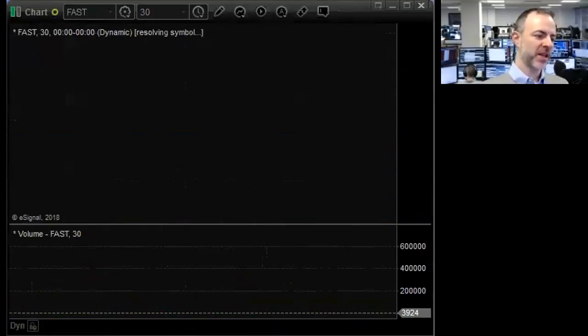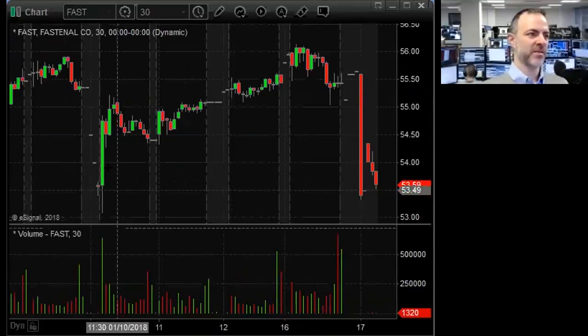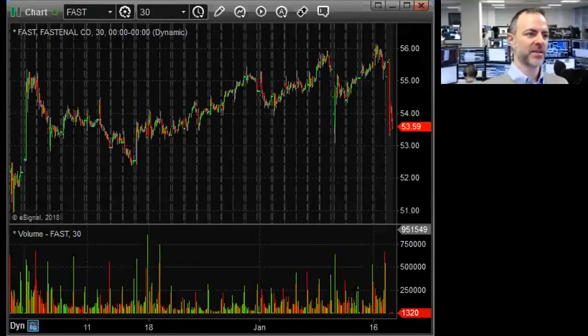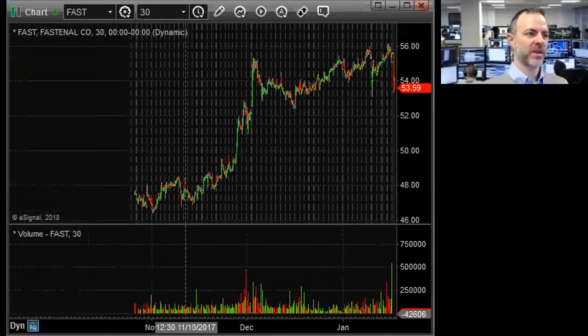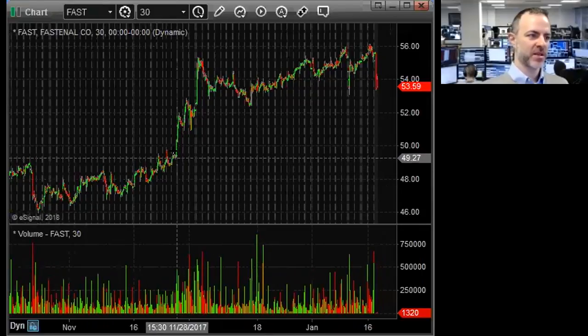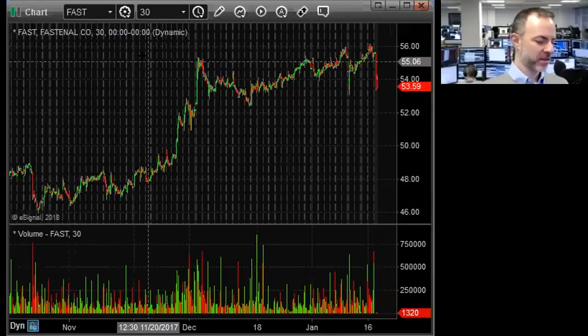Fast. So we usually take a look at this one when they report. One of the earliest reports. The interesting thing to me about this one is the numbers were good and they raised their dividend. It's not acting well. So in that case, the first thing I look at is to see how much did it run up into earnings. So back at the beginning of December, it ran up from the high 40s to the mid 50s.